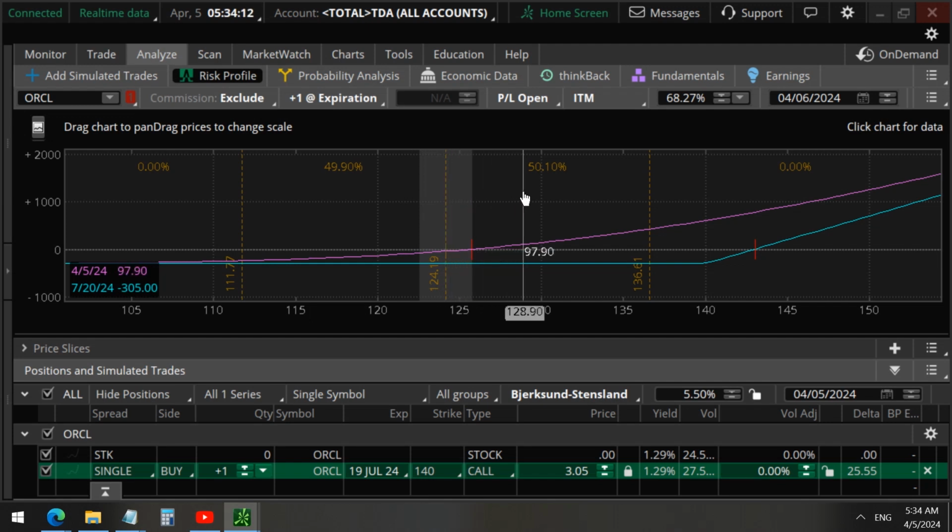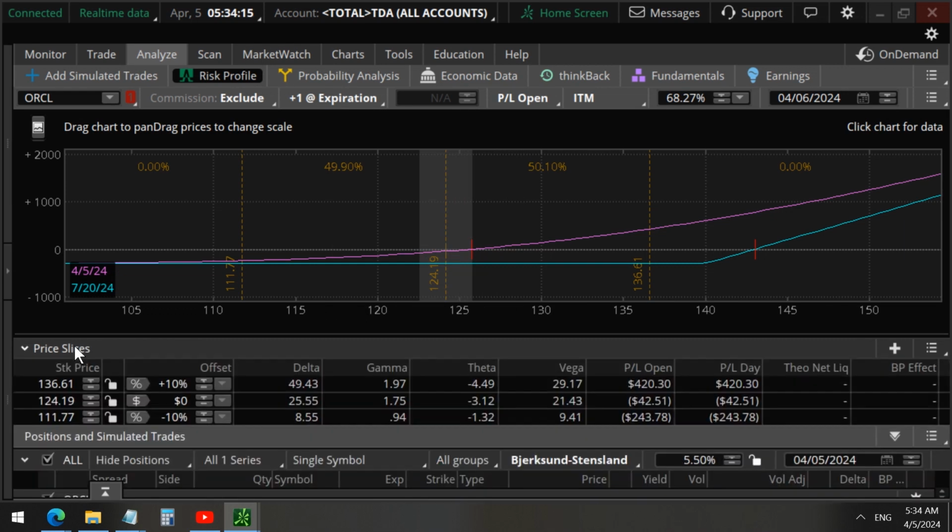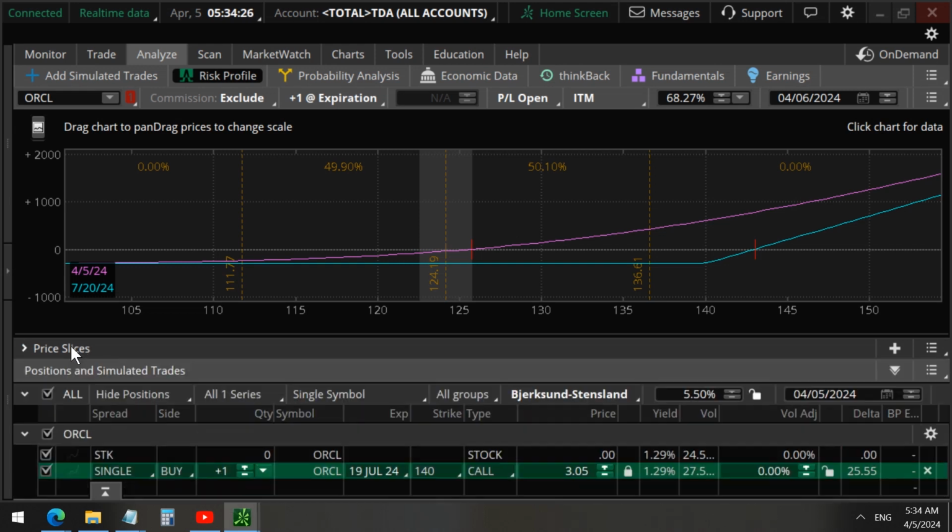Okay, and you can see they are clearly bullish going long on this trade with a positive delta. However, there is a negative theta decay. Okay, so keep that in mind if you are trading options, especially long call options. You can see that on the x-axis here, this is the price of Oracle shares. Okay, currently at 124 here.